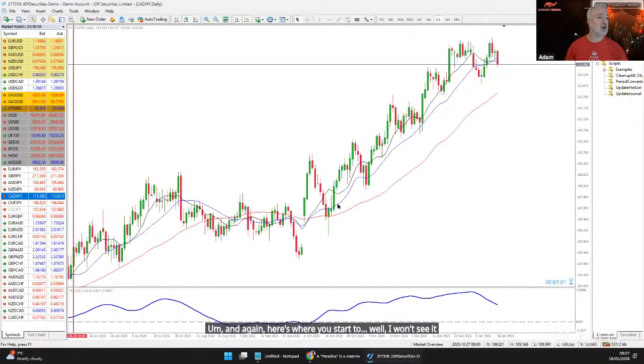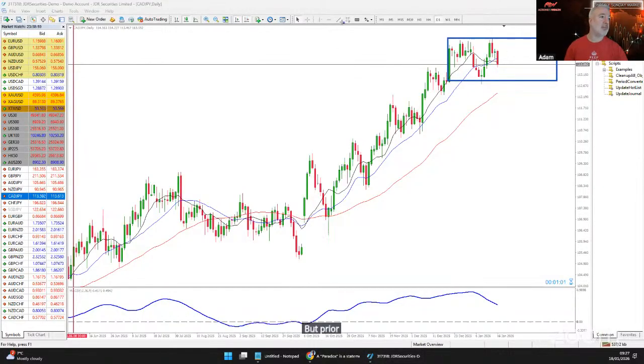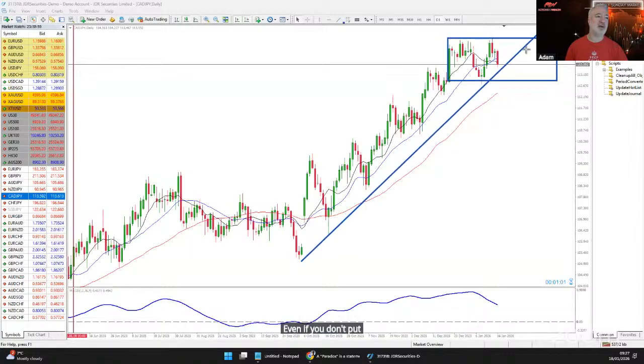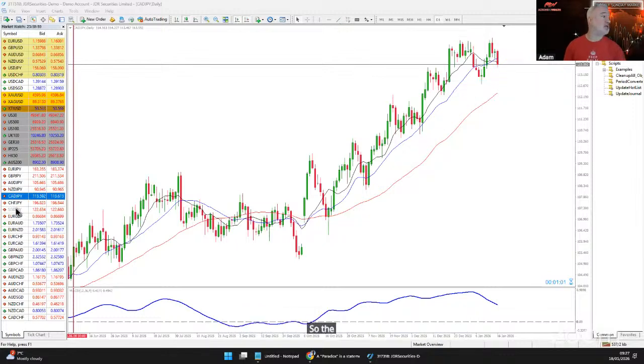Let's see, CAD Yen is also going up. Now it's going sideways, just so you can see it. It is now going sideways, but prior to that, it was going up. Okay, so that means prior to that, it was kind of up like this. Even if you don't put your trend line there and you put it there, I think we're pretty much going to breach it, so it doesn't really matter. We're going to break through it. So the yen pairs were really some of the best trends that we've seen over there.